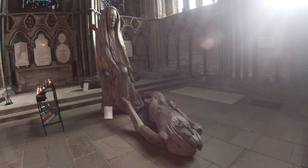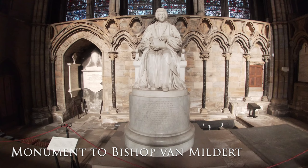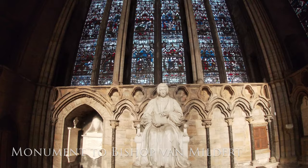This is the monument of Bishop Van Mildert, and as I scroll up, you will see another fantastic piece of glasswork, a huge stained glass window there.